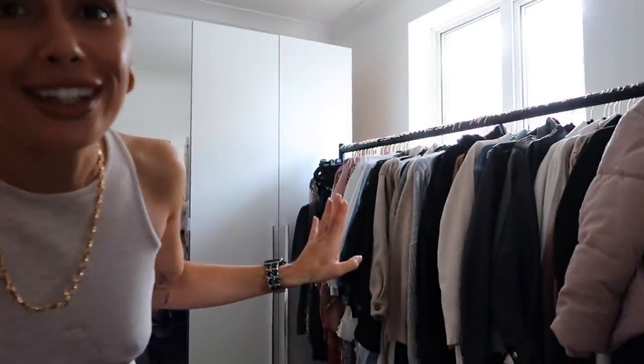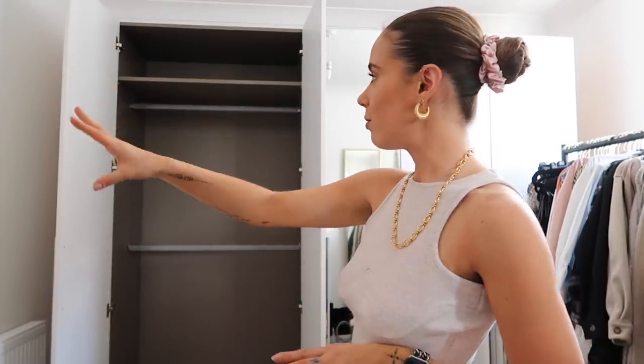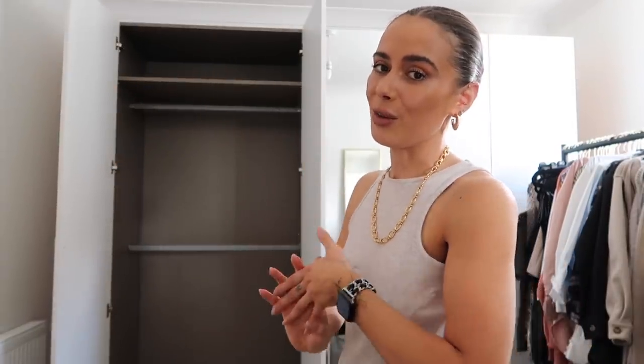Also to my left I have my huge rail. I think this is a 6-foot rail, maybe longer. My aim today is to get this entire rail, it keeps going, my aim is to get the entire rail into this wardrobe, which should be doable. I opted for a kind of double rail system, and then I've got space for drawers at the bottom, which we just need to build in. So I think this side should be coats. The door is obviously on this side of the room, so coats would be something that I come in and frequently grab, so I'm going to start with that.